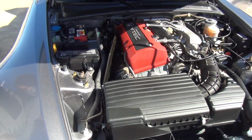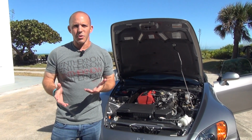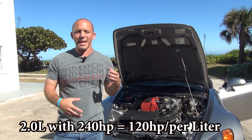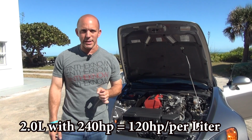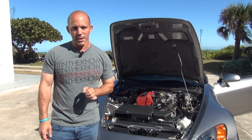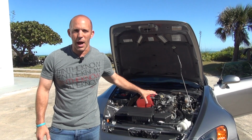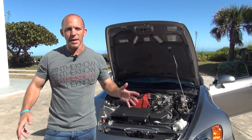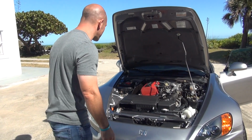Now, one cool thing about the S2000, most people don't know, is the liter to horsepower ratio, which was insane. It had the highest horsepower per liter of any naturally aspirated engine until the 2010 Lamborghini beat it. So from 2000 to 2010, in 10 years, this produced more power per liter than any vehicle built for naturally aspirated. It's crazy, right? My God, look at this.